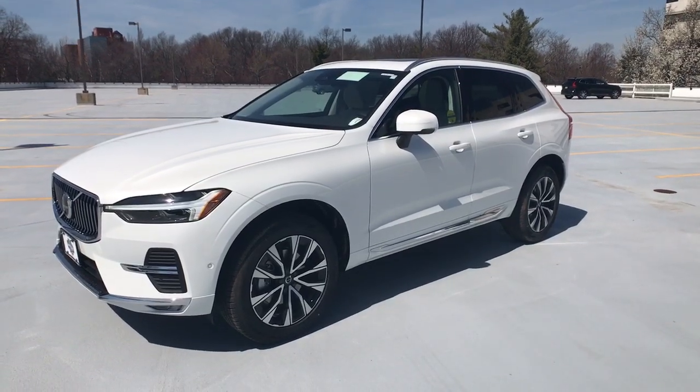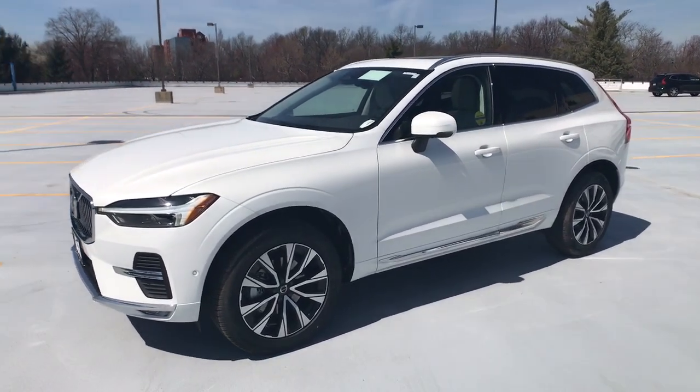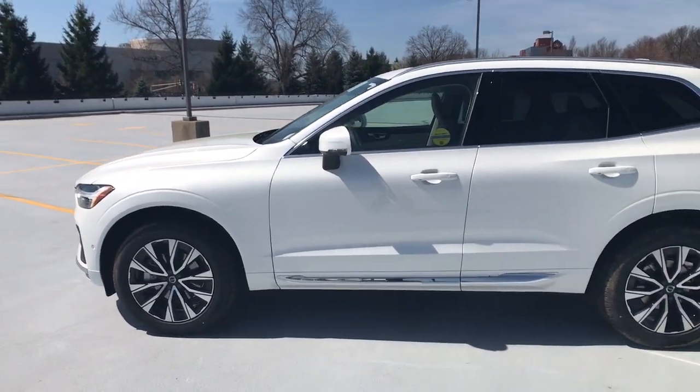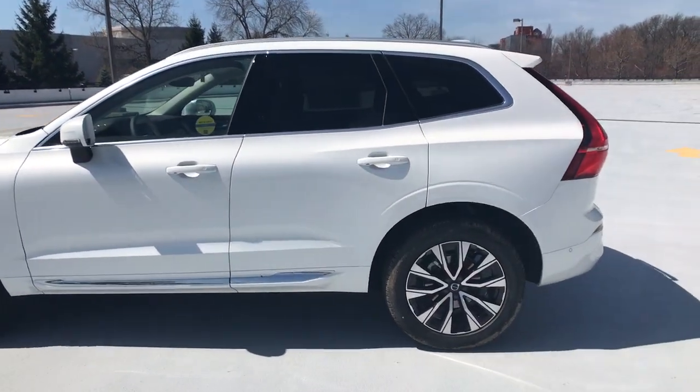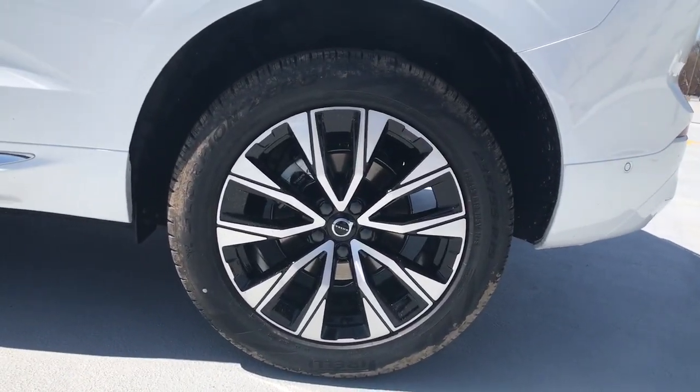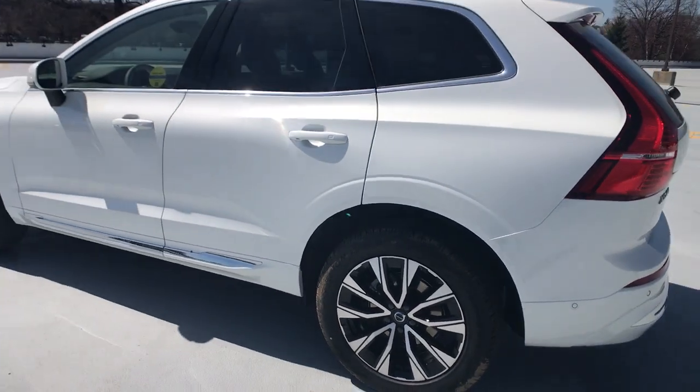Get a feel for the 2023 Volvo XC60. This meticulously crafted XC60 delivers refined comfort and industry-leading safety features, wrapped in sleek, contemporary style. All you need to do is relax and enjoy the ride.